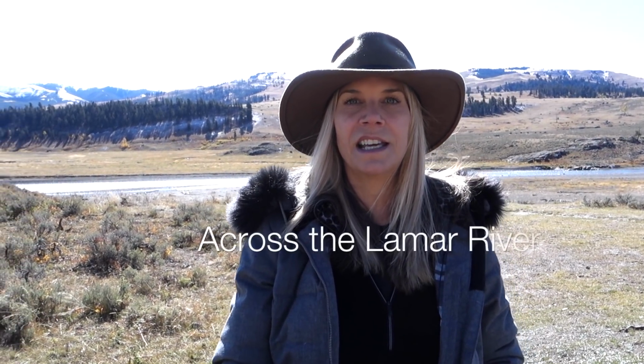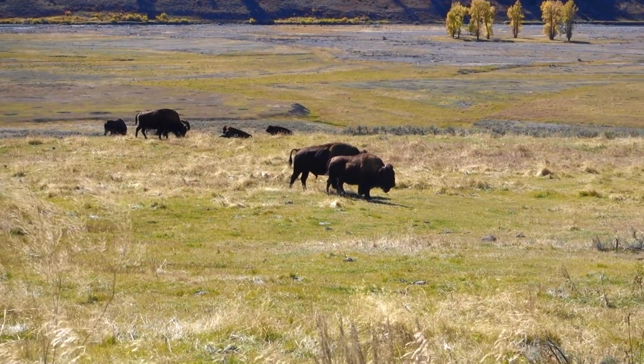So we are in the Lamar Valley, and we are just trying to find some wild animals. If you can see behind me, I'm not sure if you can see back there, but there are buffalo across the lake, and there are buffalo right in front of me. We're right off the road here, but it's really beautiful. So sorry about the traffic noise, but we're gonna hit the road again and see if we can see more animals. We found the buffalo.